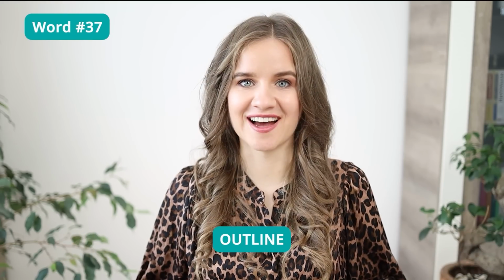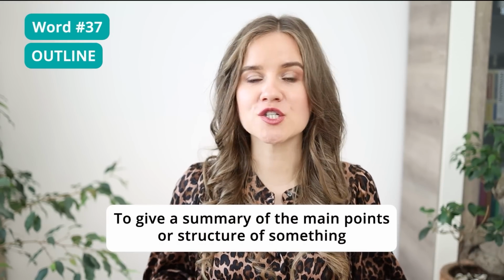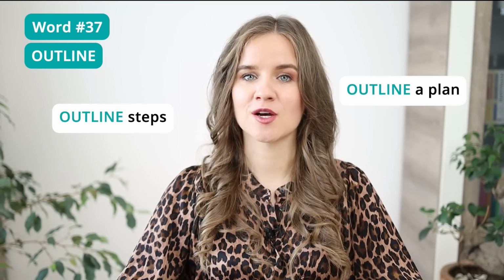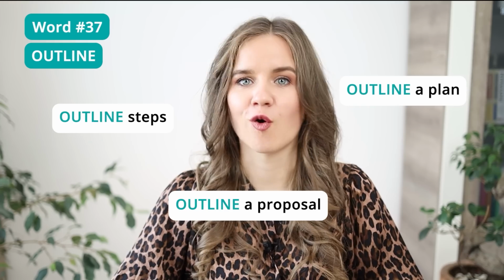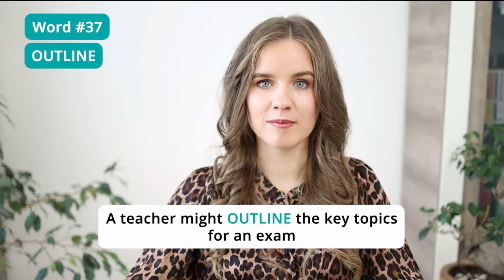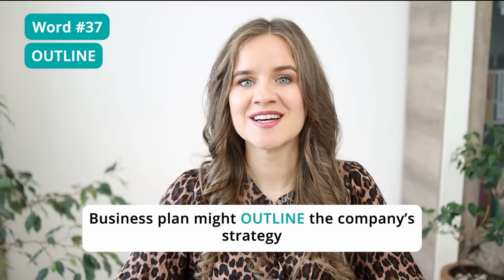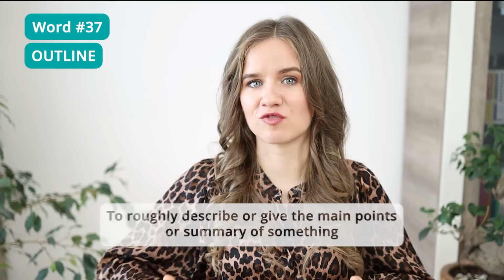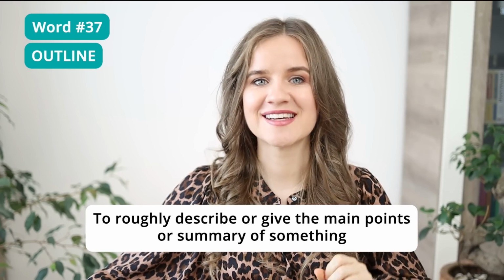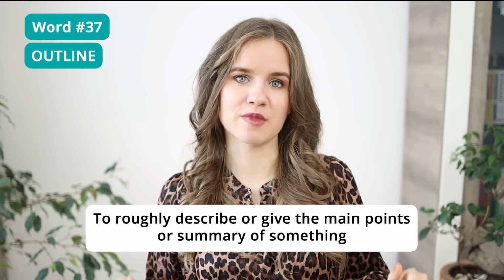37. Outline. To outline means to give a summary of the main points or structure of something. You can outline a plan, outline your steps, or outline your proposal. For example, a teacher might outline the key topics for an exam, or a business plan might outline the company's strategy. So to outline means to roughly describe. Remember, we've just discussed the word roughly, approximately, or give the main points or a summary of something.